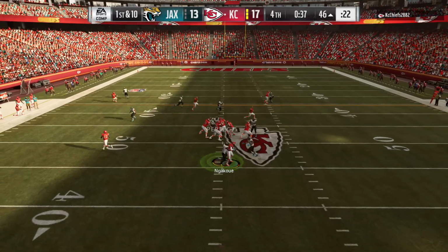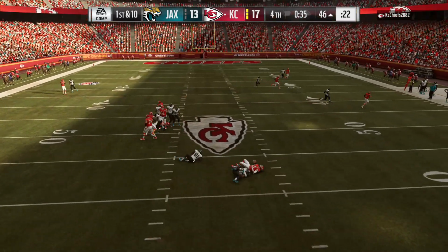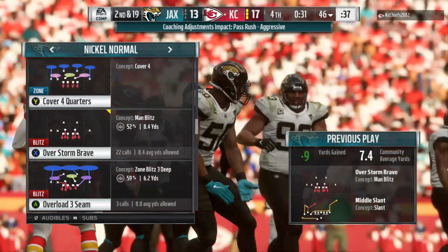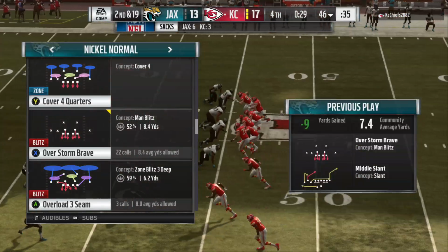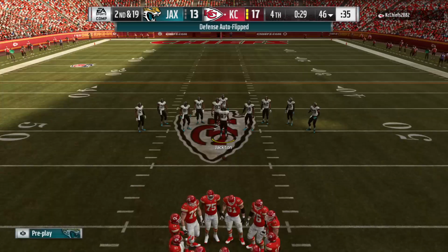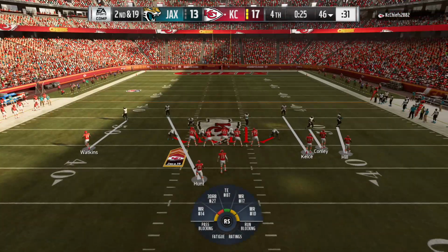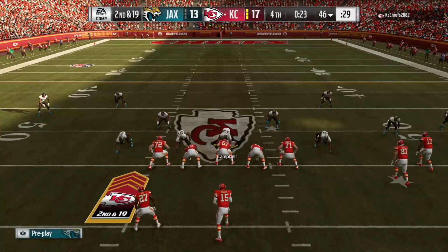To throw is Mahomes. And he can't get a throw away. He's taken down. Telvin Smith in there to record another sack. Their 6th of the afternoon. And they need to work to at least get some of this yardage back after the sack. 2nd and 19.